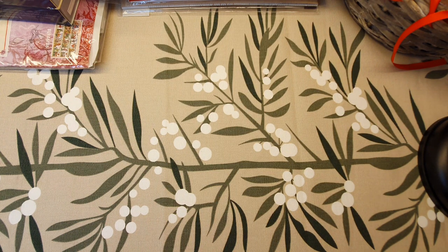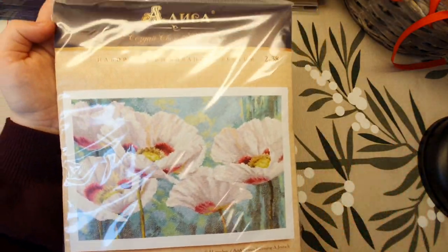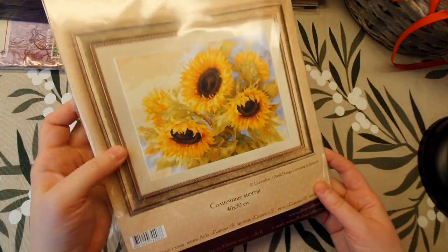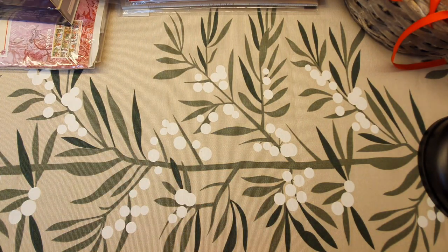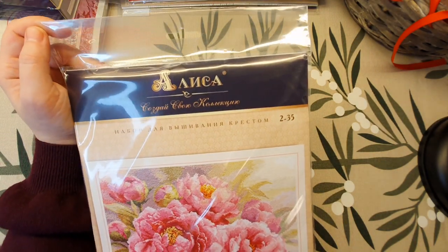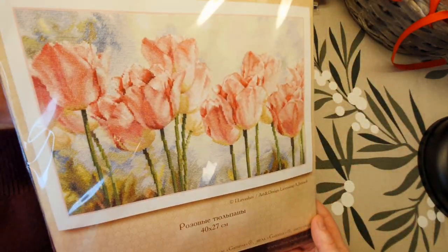The next cross-stitch kit manufacturer is a Russian cross-stitch kit manufacturer called Alisa. These are white poppies. Next kit by Alisa is Sunshine Dreams. Next kit by Alisa is Peonies. And the last kit by Alisa is Pink Tulips.